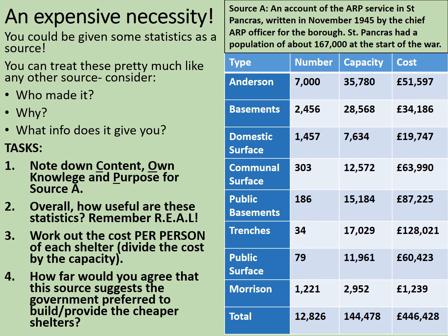It shows the numbers of types of shelters that were built during the Blitz. It provides us with enough information, certainly for the borough of St Pancras, but we could probably extend that to other typical London boroughs as well. What about the author? Well, it's been produced by the ARP organisation. If anyone's going to know this information, it would be them.